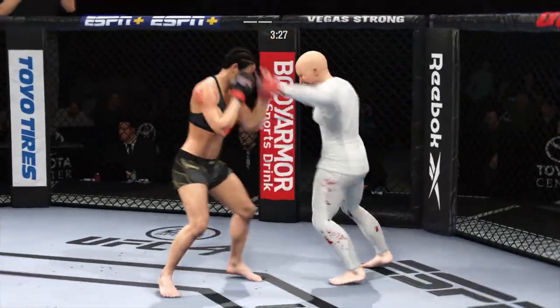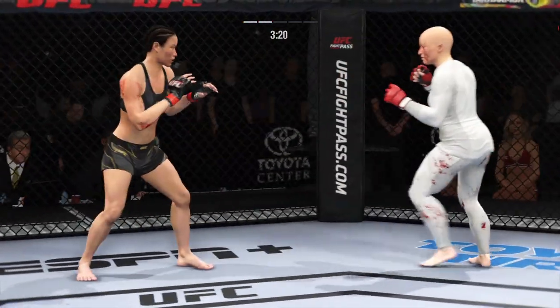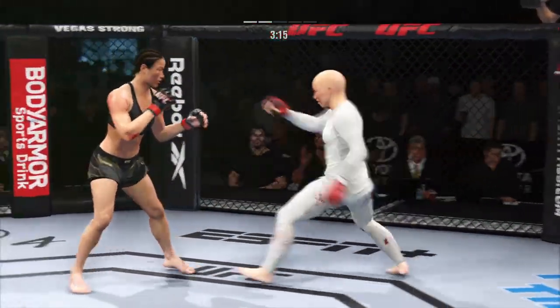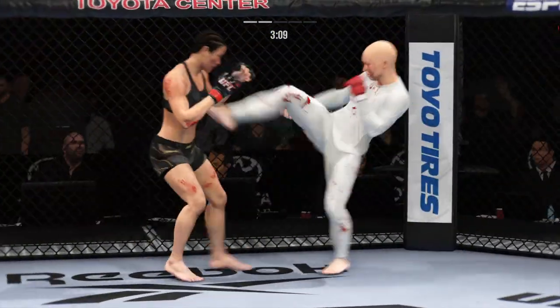Right hand punch from the clinch. Can't take many of those, you better check. Oh, she's really starting to put together some significant body shots here, attacking both sides now. Big leg kick lands. Oh, stuffs the takedown without issue. Nice head kick.